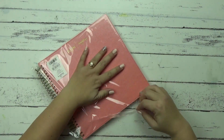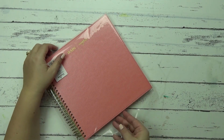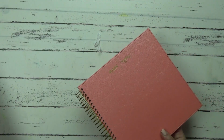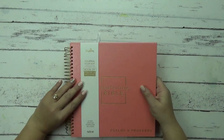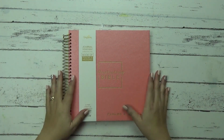And it was so funny when they sent it to me. I didn't know they were sending it to me, and I had to look up on the Facebook group and find out what it was that they were sending me, so at least I would have a clue.